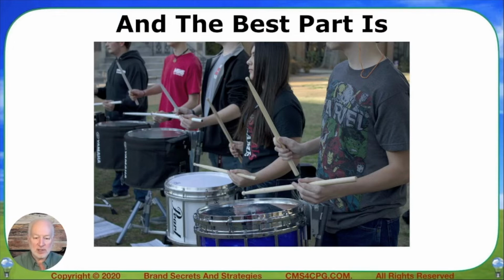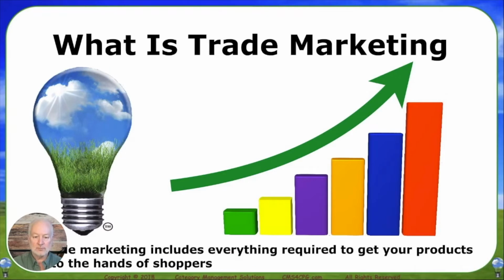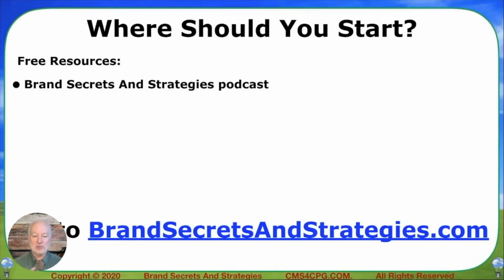And the best part is that all three of those things together will help you grow and scale your brand confidently. So better strategies and skills equal better results. So where should we start?